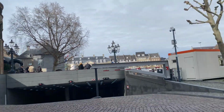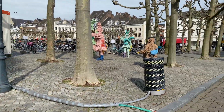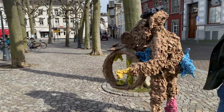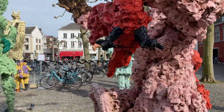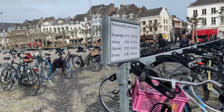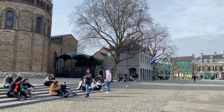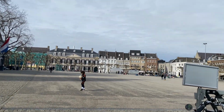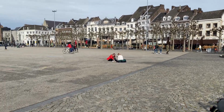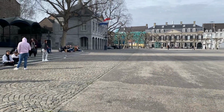We arrive at the Vrijthof, which is one of the most popular squares in Maastricht. As you can see, there's a parking lot for when you come here by car, and some nice sculpture which is brand new in the last month. On the Vrijthof is André Rieu's playing ground and a lot of bars in the background. As you can see, a lot of people are not here right now due to the COVID measures, but when the COVID measures are lifted, this will be one of the busiest squares in Maastricht.